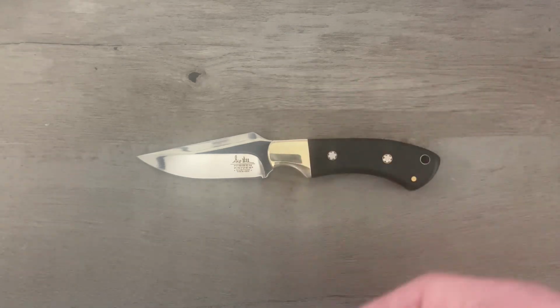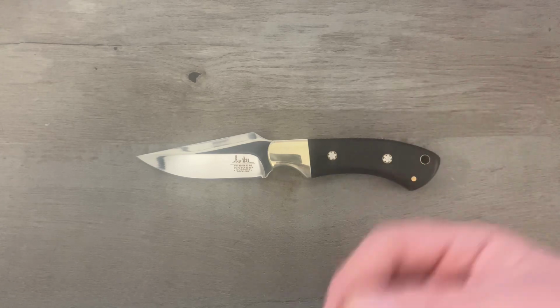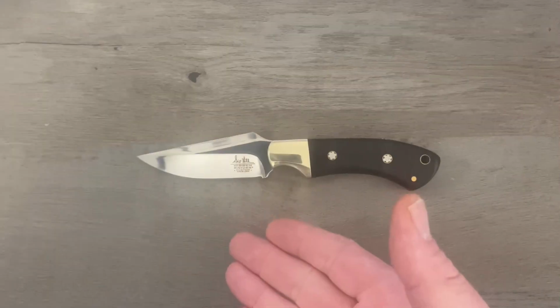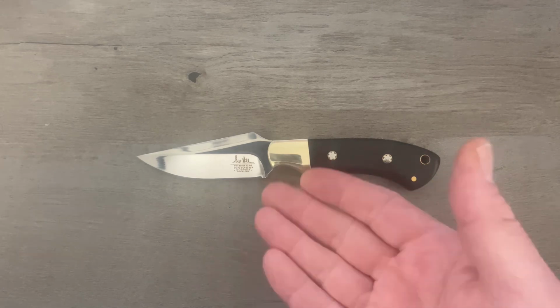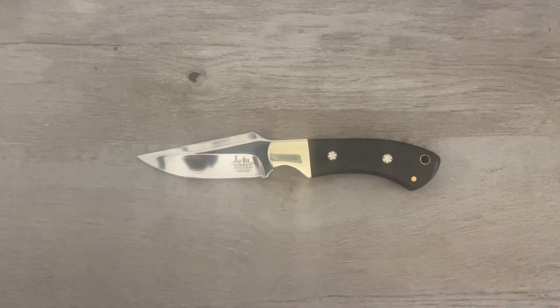So there's always a trade-off. If you want a super steel that's going to hold an edge longer, sure, it's going to hold an edge longer, but it's usually really difficult to sharpen. Now, with budget steels, softer steels, it's not going to hold an edge as long, but anybody can sharpen it. You can sharpen the dang thing on a rock. So I'm perfectly okay with it. I got no problem with it.